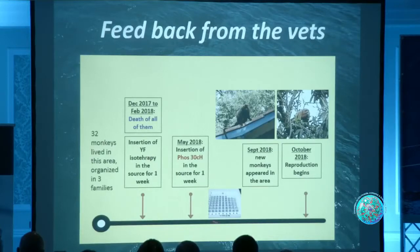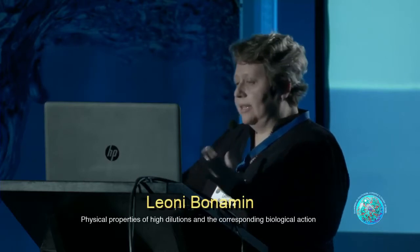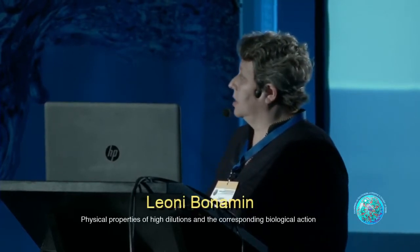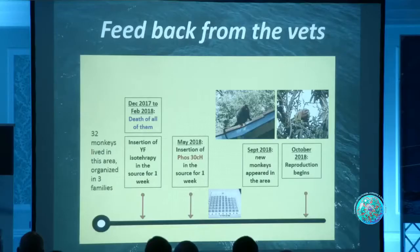We started to do our analysis. We have this result involving before and 10 minutes after, but we still have other samples from other times and other locations of the property, and we're still working on these results. Anyway, in September of this year, 2018, new monkeys appeared in this area, and last week she sent me this photo in which we could see a mama monkey with a little baby on her back. It means that reproduction begins, and when wild animals are reproducing, it means that they are okay. So we had a happy end.